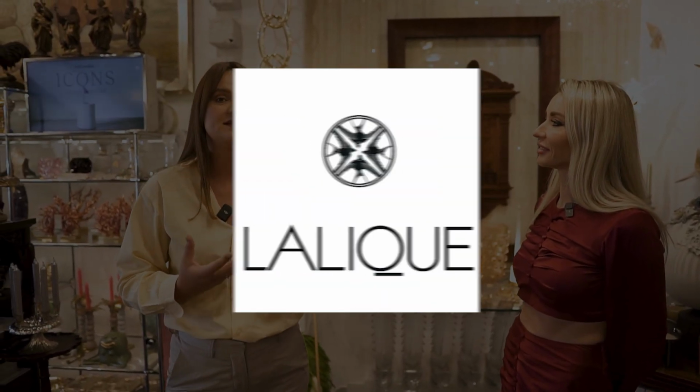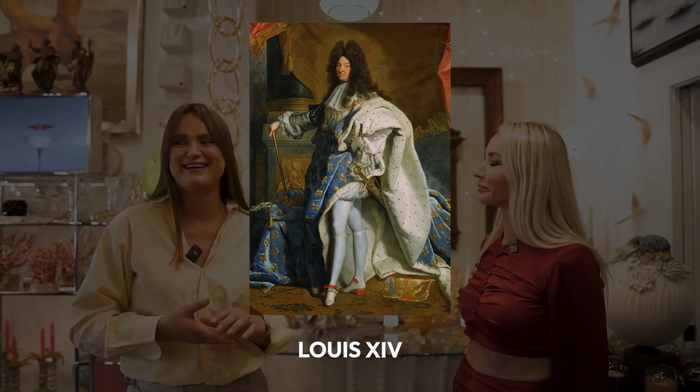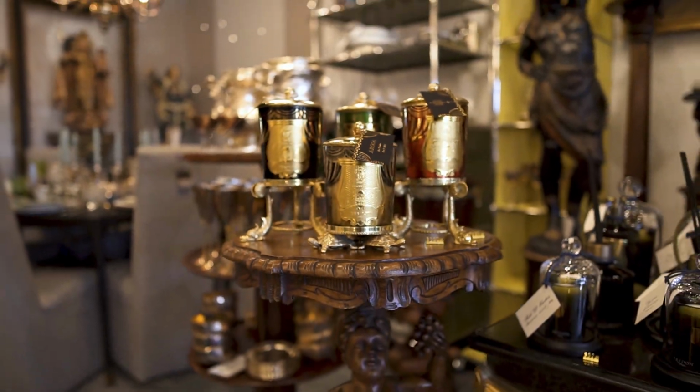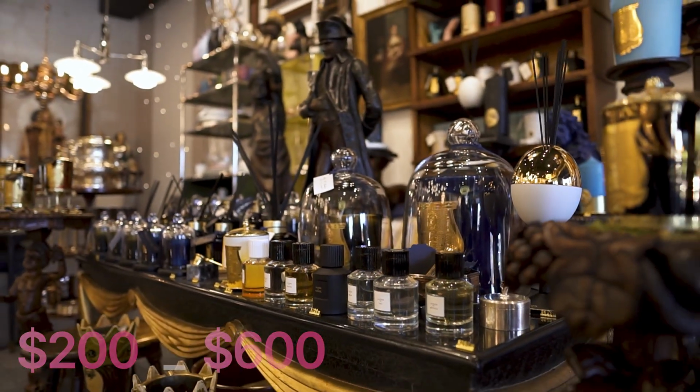So I see this store has lots of unique, exclusive pieces. Yes, so they do carry a lot of exclusive contracts with brands like Lalique and Baccarat, but obviously they have very unique pieces as far as collections are repeated, right? But the colors, the materials, it's not something that the brand will repeat from year to year. So they do carry pieces that you can only find in here. They also represent the Trudon candles. Those candles are very famous because they were made for Louis XIV, and that was many years ago. How much is that candle? It's like 600, right? Some of them are 600, but some of them are a very affordable price, around 200 you can find, I believe. The pricing actually for the candles is very good in here.